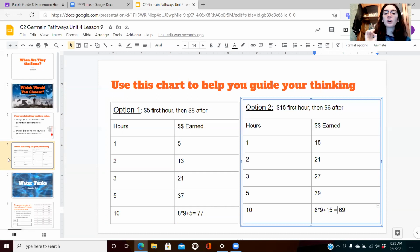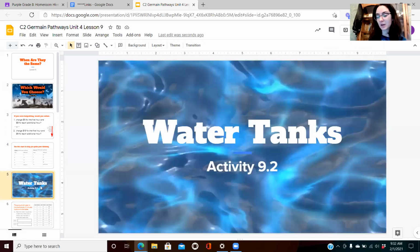Okay, so now we're going to use this same similar idea, where we're going to try to find when they have the same amount. But this time we're going to be talking about some water tanks.